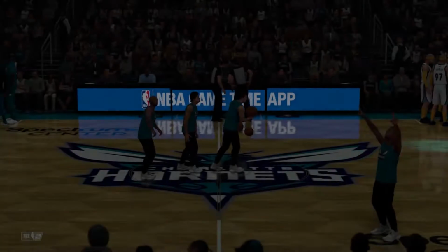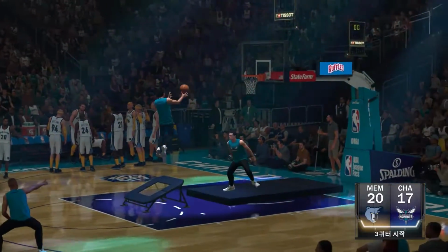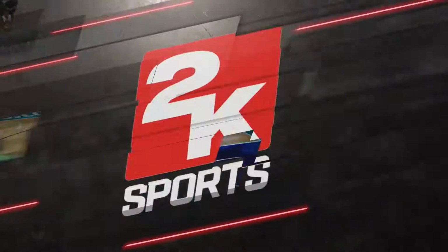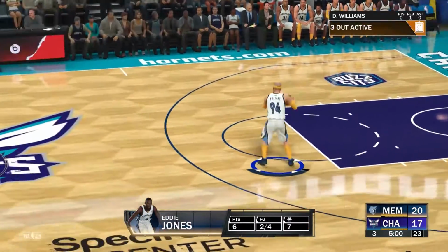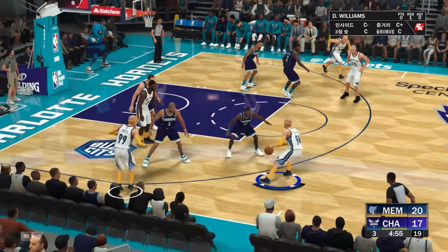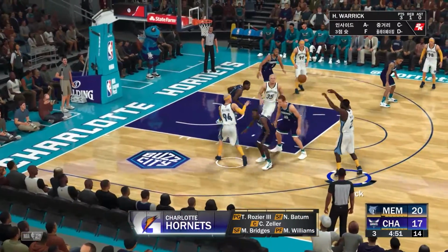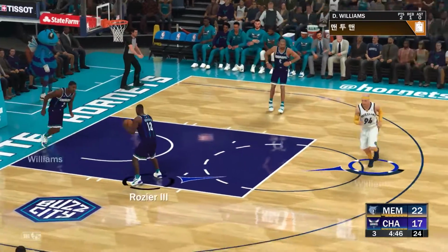And as we get into this third quarter, as we've seen so far, neither team able to create much separation on the scoreboard yet. Look at Eddie Jones. He's been playing really well. And even with the defense shading towards him on every trip down, he still finds a way to come up big. He's so good at reading opportunities and seizing up on whatever the defense gives up. Williams and Zeller make up the front court. Batum is out there with Rozier, and it's Bridges in at the 3, the small forward. So that's the lineup for Charlotte.